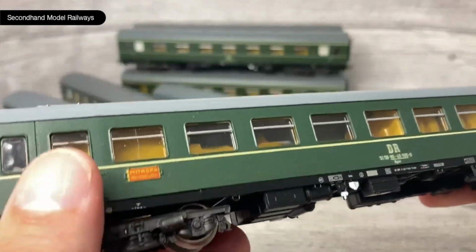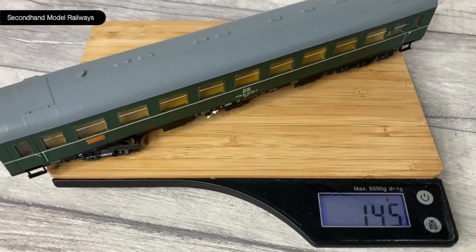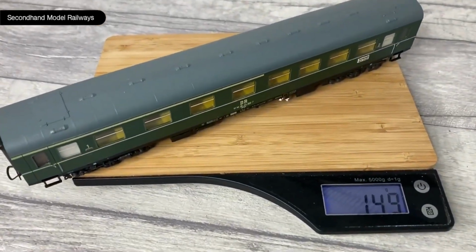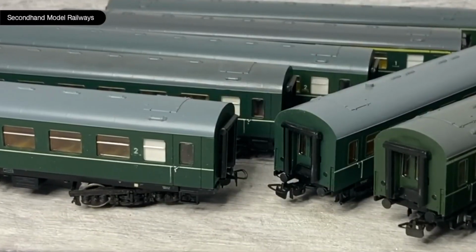So let's see how much one of these coaches weighs. So the buffet restaurant car weighs 145 grams. And here is a typical first class coach. It comes in at 149 grams. So what a great collection of coaches this has turned out to be.